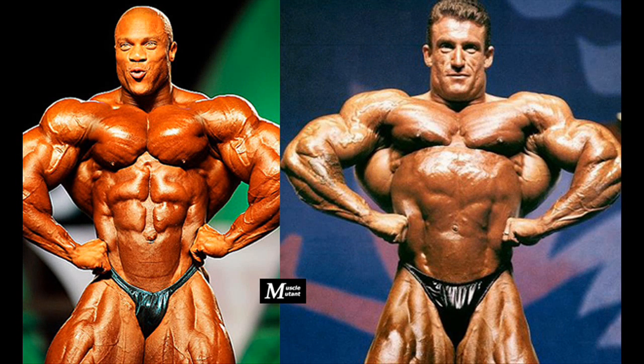Another front lat spread shows the mind-blowing lats of Dorian, who was known for hitting an unmatched front lat spread. Although Phil looks amazing with the size and the aesthetics he presented that year, Dorian would definitely win this pose.